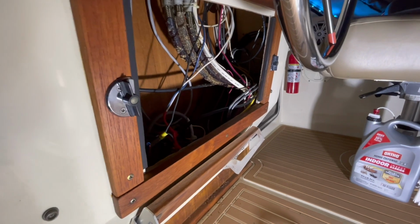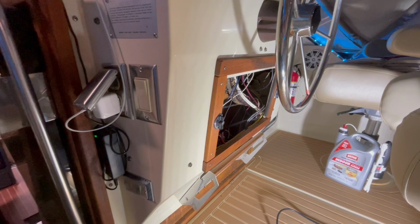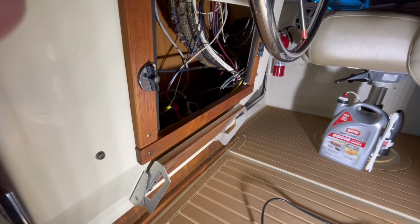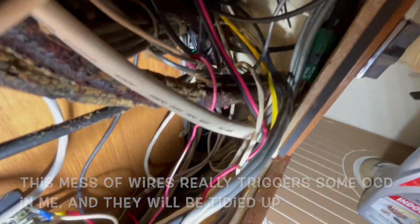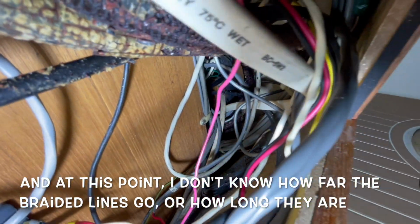And this is sort of an exploratory kind of thing today. So I think that I can possibly get to these hoses with a little bit more ease from the back side, and that's why we'll go back in the salon. So I don't know if you can see it, or if I can even show it, but the lines go down through the back side of the wall there, and then down into the engine room.